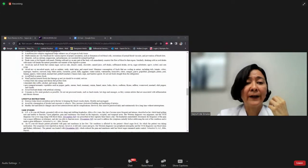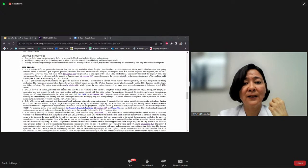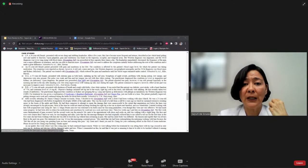And again, the lifestyle instructions, the case studies. Here, see, this uses circulation Sanjal. This uses flax and pea with circulation Sanjal.